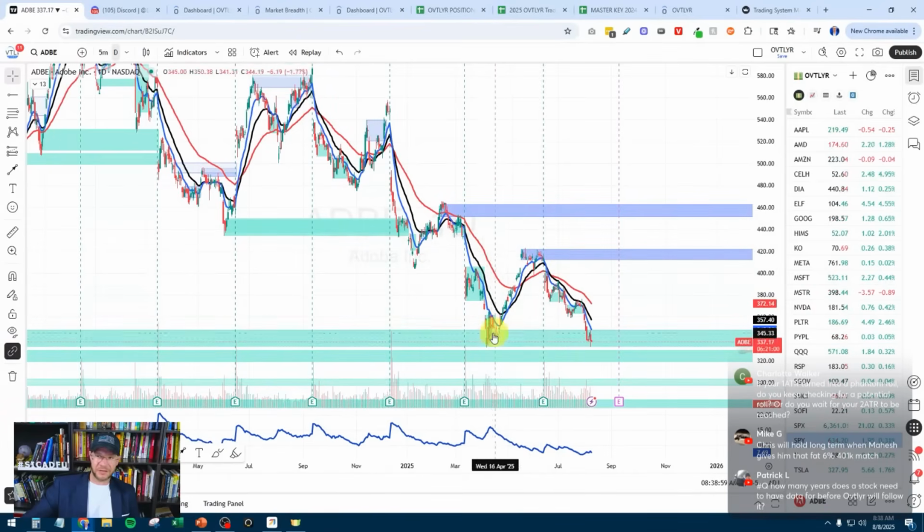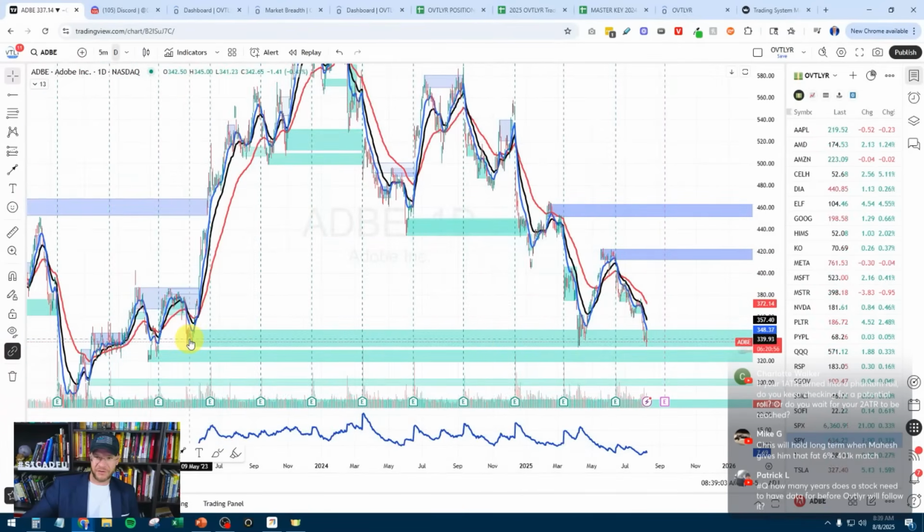But by the way, go ahead and tell me order blocks don't work. This order block back from May of 2023 was huge support. And now it's right at that level again. Huge support.